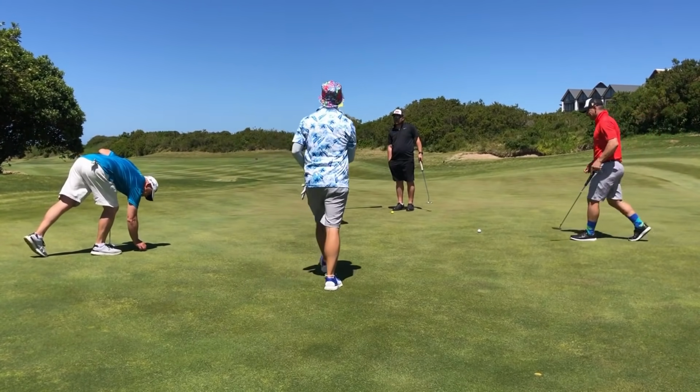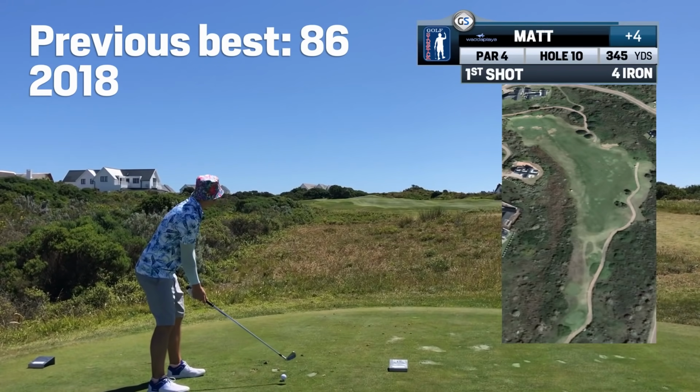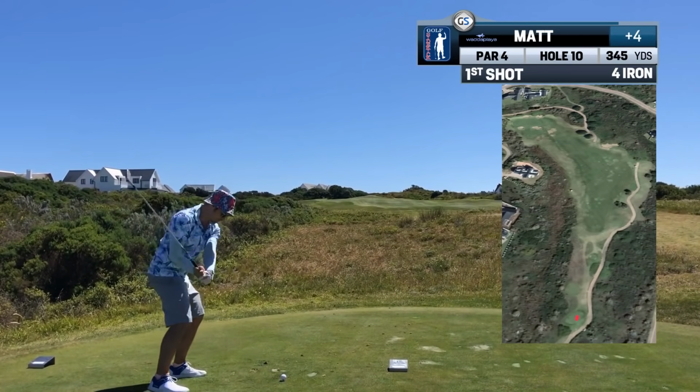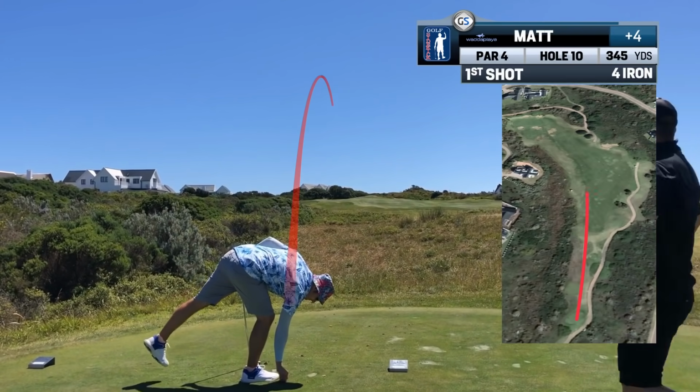Yeah, nice. Can I beat my previous best on this course? Can I take the idea of keeping it in the fairway no matter what to the next 9 and shoot another 40?